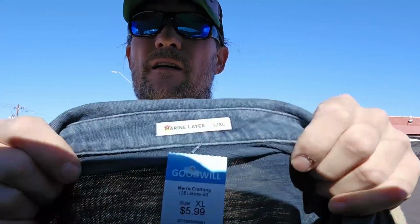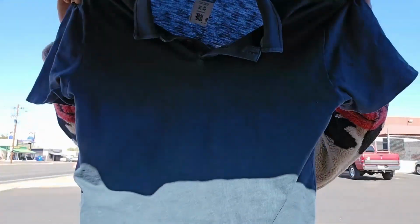Next, this is not a banger. I'd call this a reggie, which would be like a regular, just a Marine Layer knit polo shirt. I picked it up because it's one of their in-between sizes, the large/XL, and those do really well for me because it's unique for a brand to make that size, and people love that size. I'm one of the people that love that size, just in case you're wondering.